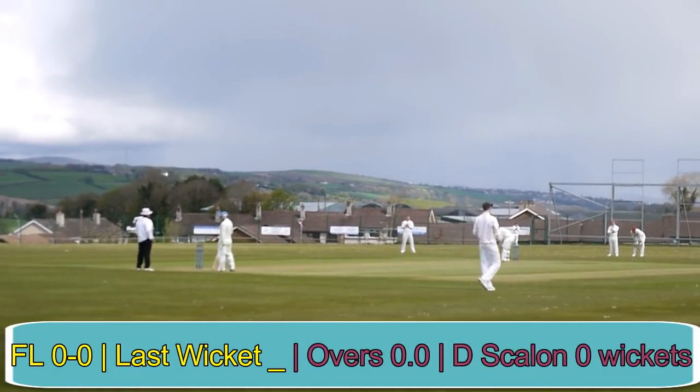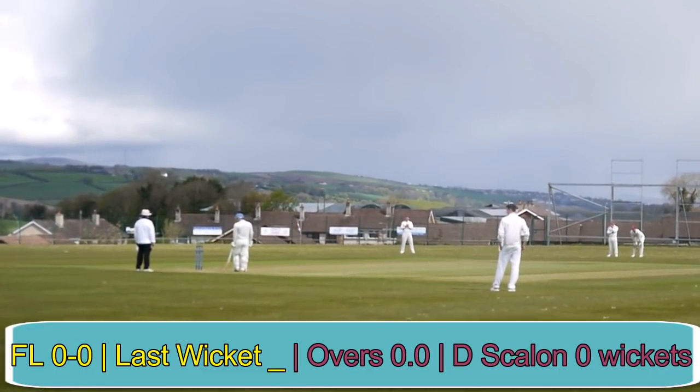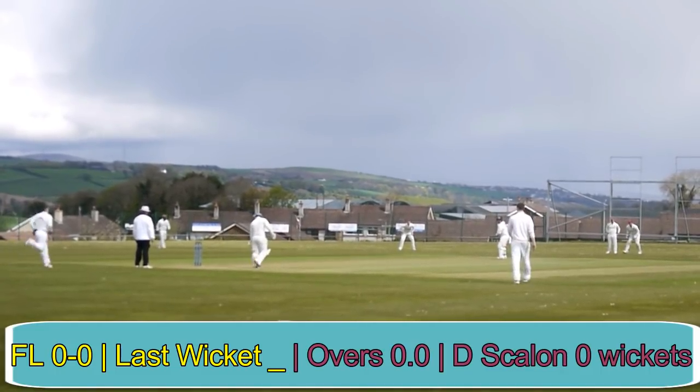So we're going to get underway with Davy Scallon bowling the very first ball of the game to Barry Scott. Hopefully Barry can get underway and bat like he did against Strabane. So come on, Foxy, let's see how we do.